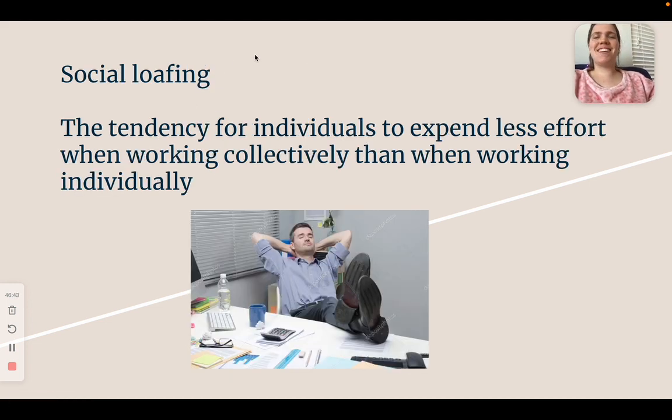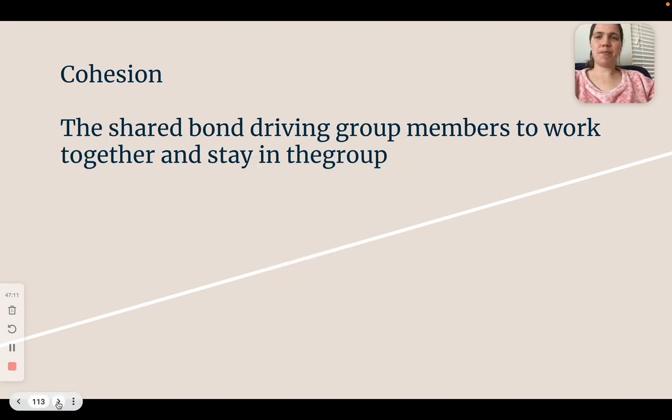Social loafing. This is the tendency for an individual to expend less effort when working with others. So I just thought of this, like kicking your feet up. I think it came from like this idea, like kick your feet up on the desk, like relax and do no work. Sometimes if you're in a group project, there's either someone who does that or maybe, everybody's been there, where they are in their area of expertise and they maybe social loaf a little. But the idea that you do less work when you're working with others.